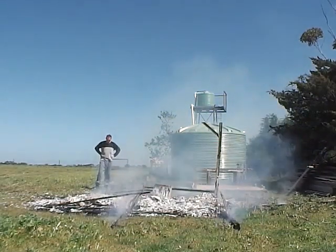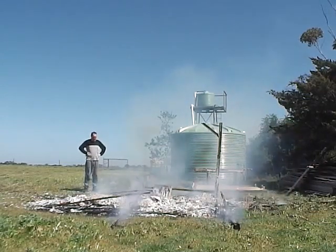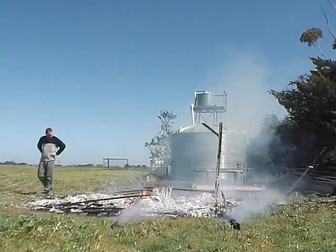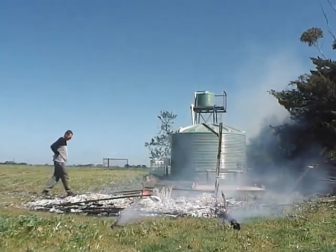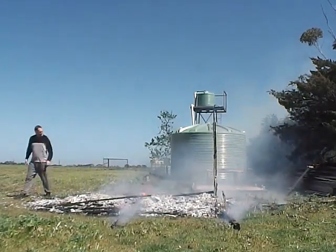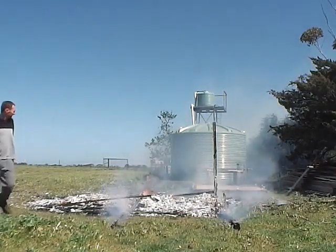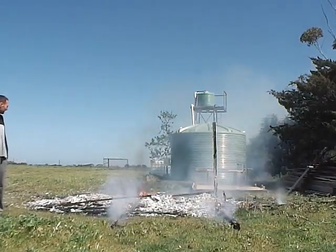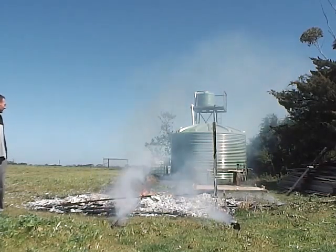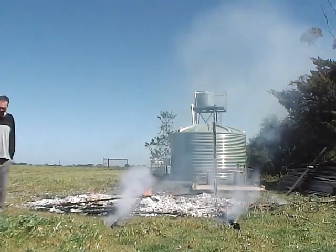Secondary camera running and smoke's going right over the top of it all. Won't be able to see much out of the secondary camera. Jeez, it refuses to fall, that big one. Intriguing.